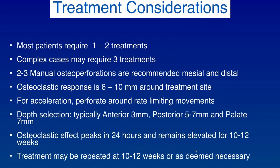So, treatment considerations. Most patients require 1 to 2 treatments, and complex cases may require 3. 2 to 3 manual osteoperforations are recommended mesial and distal of the tooth, and I'm actually finding that less and less, maybe 2 per side, and if I'm doing full arches, I'm doing 1 to 2 in between each tooth, between the upper 5 to 5, lower 5 to 5. Now, for acceleration, we perforate around rate-limiting movements. If we know a tooth is going to have a problem moving, then we can come in and perforate. The depth selection, we'll talk about this in a few minutes, but usually the anterior is 3 millimeters, posterior anywhere from 5 to 7, and the palate 7 millimeters. We need to make sure we get through that thick tissue.